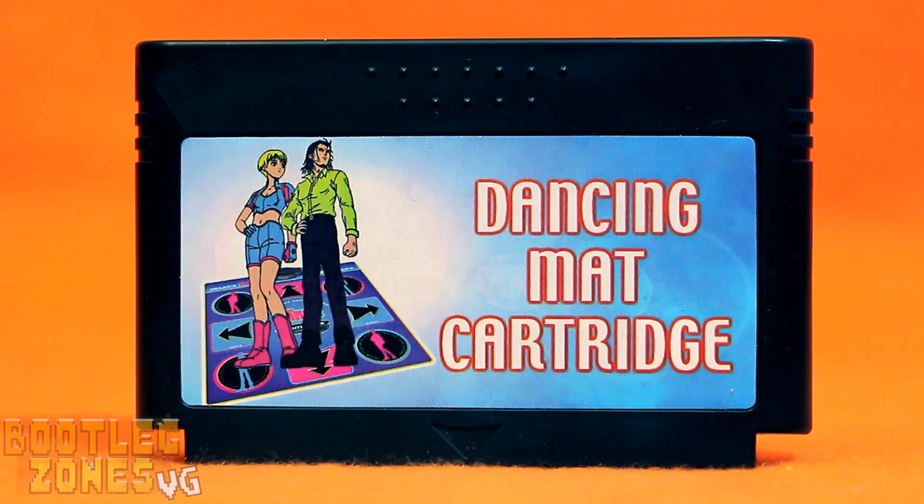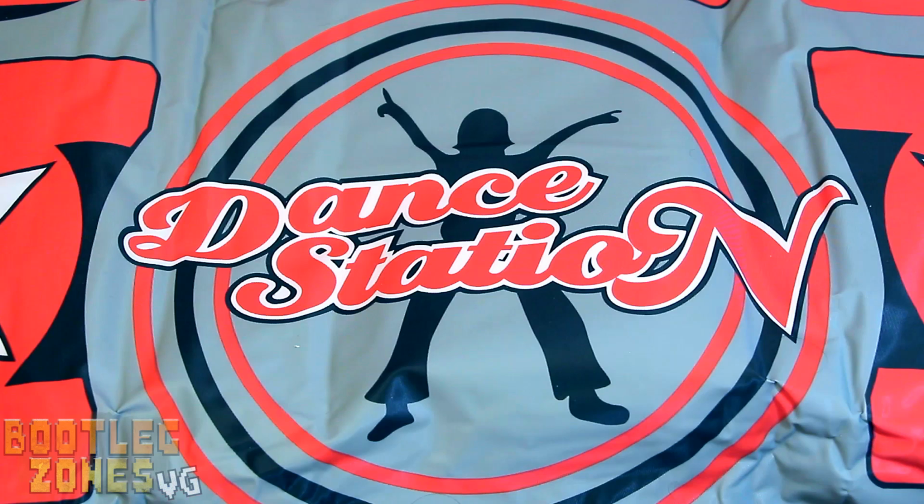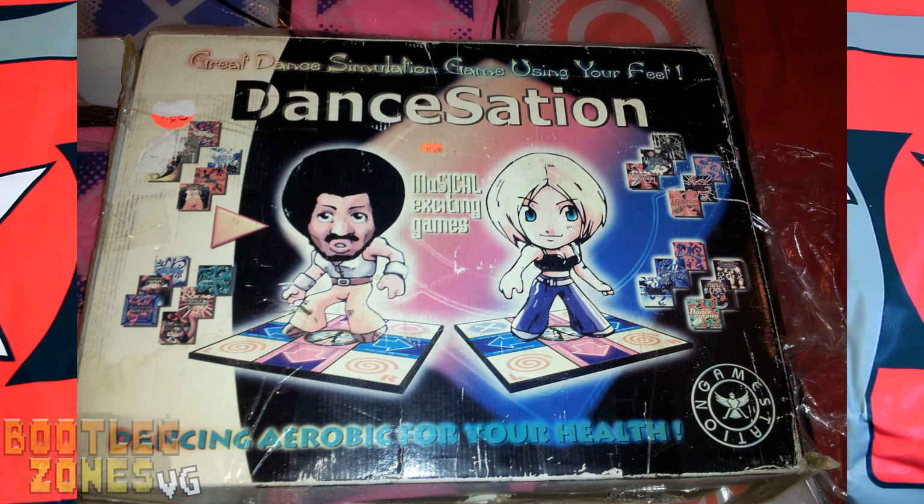Now, as mentioned, the Virtual Station also comes with a DDR ripoff cartridge. The Dance Mat looks like, well, a lot of third-party DDR pads. And Dance Station certainly sounds like a name one of them would have. In fact, one of them did, for Dreamcast.